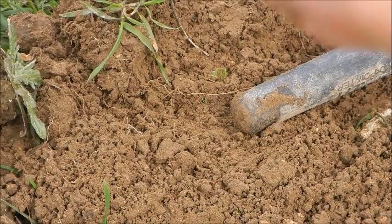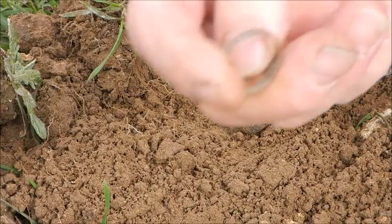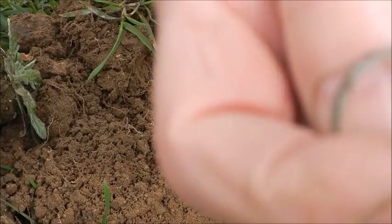It could be Roman. There's a beautiful pattern on there. I think, unless it's just wear and tear, but I think there's a pattern on that edge, look. Don't know if you can see that. Nice little ring, great find. Having a good day.